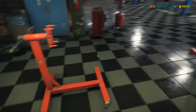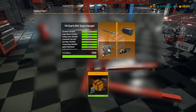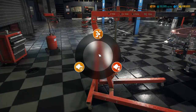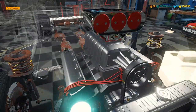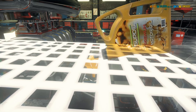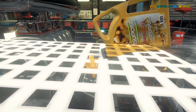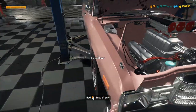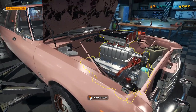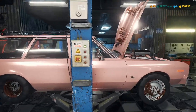Take it right off the stand by hand and put it on the engine crane. Install. Put you back to where you were before I forget, because sometimes I do. Let's get some oil in there. All right. That just looks so nice nestled in there like that. Up she goes. I'm gonna get on some suspension stuff.